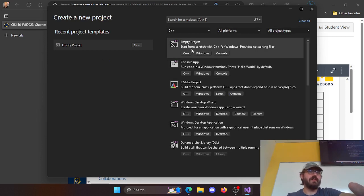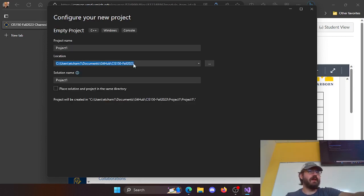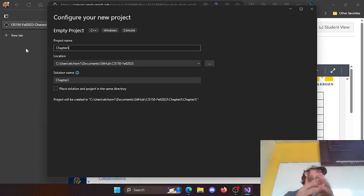So when I do my new project, I just want an empty C++ project. It says, where do you want to put it? I just want to make sure it's in that repository folder. It's just a folder, right? And then we'll call this one chapter 3. Again, you might call it lab 1, or lab 2, or project 1, or project 2. You can put anything you want in there, really. If you want to start putting other code in repositories, go for it. I don't care if you use those. You can make your own private repositories. It's not too big of a deal.